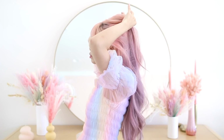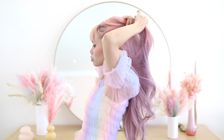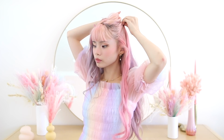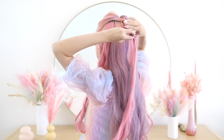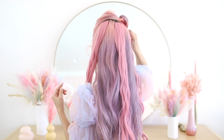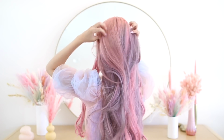So because I already have purple hair, I thought that I would go opposite and use pink extensions instead. So I'm just going to add some pink extensions, and I used 3 pieces in total, and you can use whatever color you want. Whatever contrasts with your current hair color would be perfect.